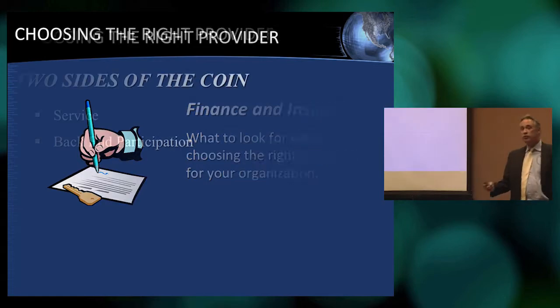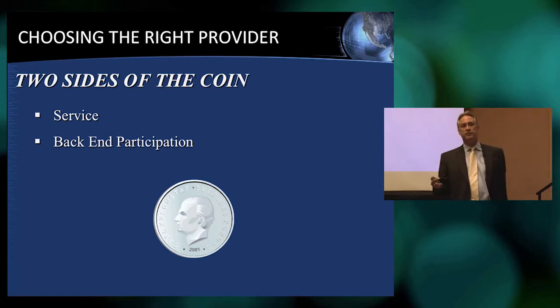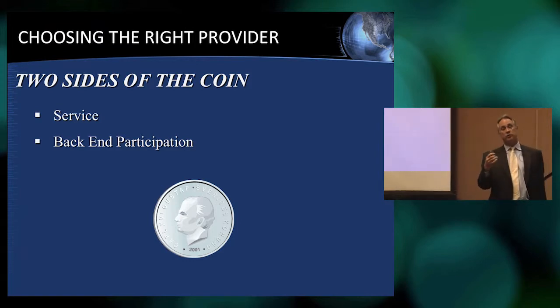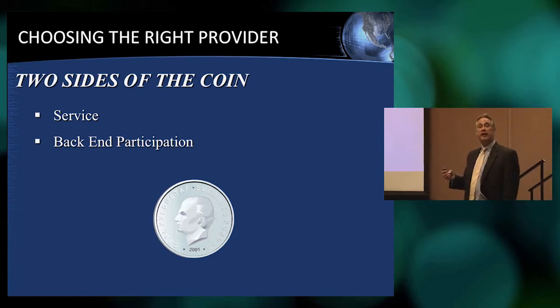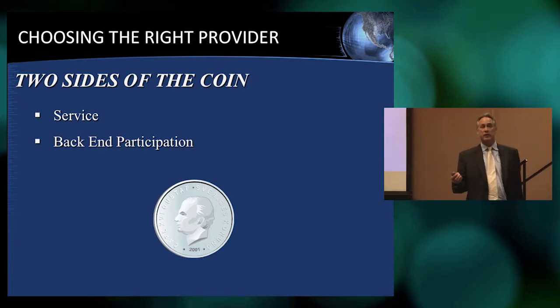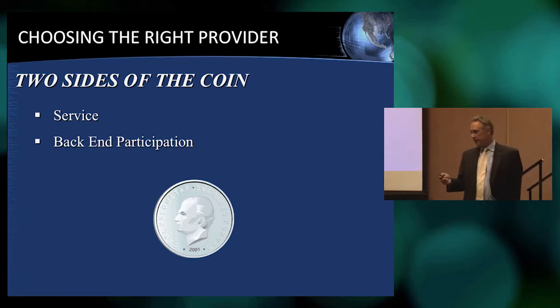When I do this, I say there's two sides of the coin to everything. One side of the coin is service. And when I talk about service, I'm going to get into specifically that F&I rep, that consultant walking into your dealership. What kind of services do they bring? I'm also going to go into back-end participation or underwriting profit, and what you are spending for those services. I always say you should know what you're spending and know what you're getting for that.